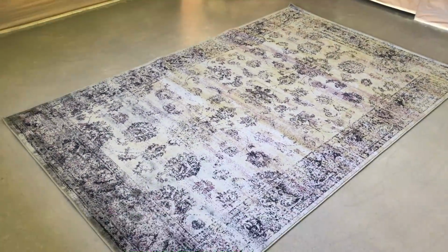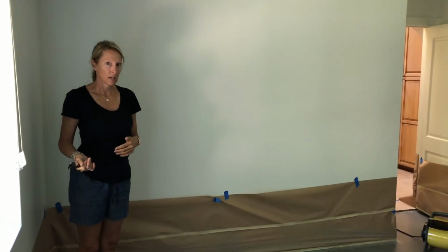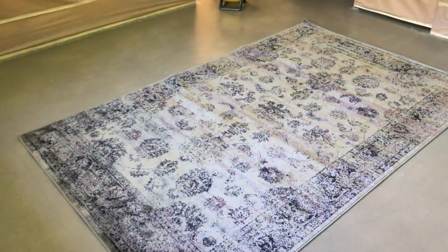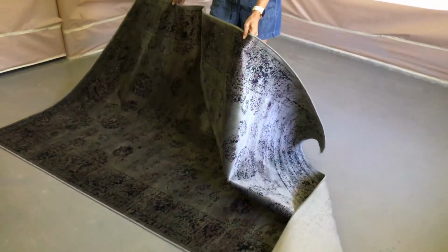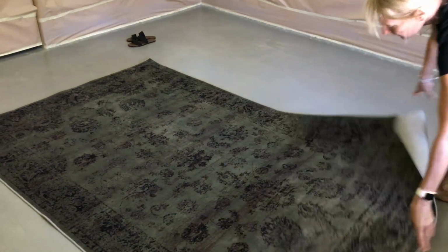Isn't that crazy? Tell them that every rug has a light side and a dark side. So we're trying to figure out which side we like. Okay, now I'm just going to flip it to show you guys how different it looks. Like, whoa. So this is the dark side now.